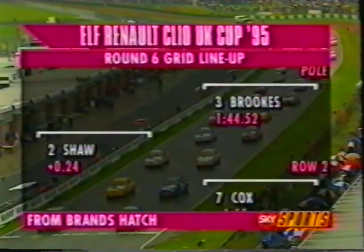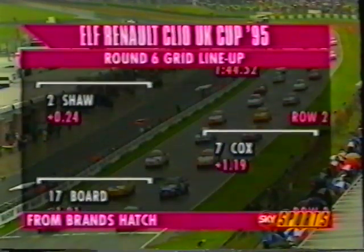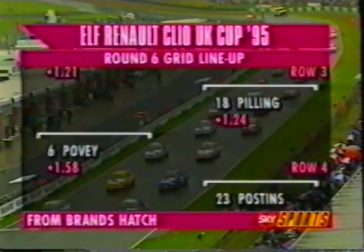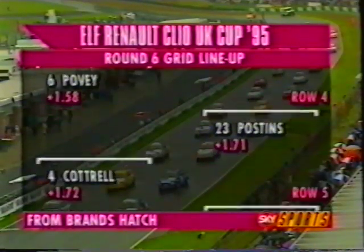Commentary from Keith Hewan. The Brands Hatch track doesn't come much wetter, so no tyre choice problems today. Brooks on pole, Shaw is second, but nearly a second slower in qualifying is Dave Cox, Glenn Board and Julian Pilling. Guy Povey is 6th and Charlie Postin 7th. So a great race in prospect.